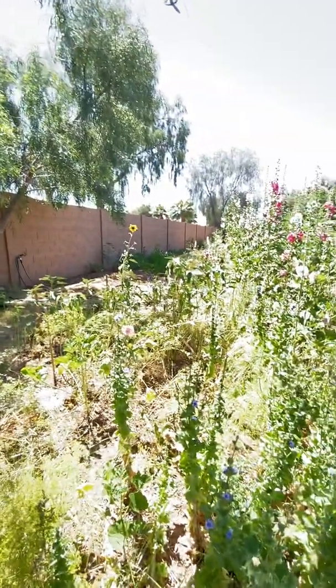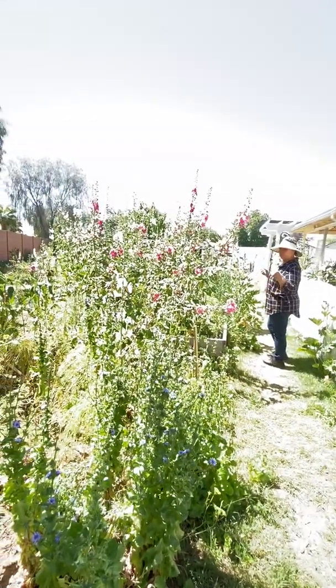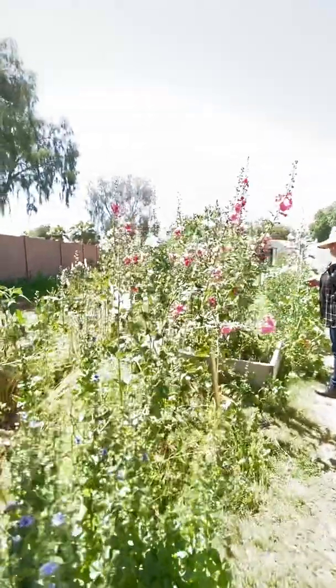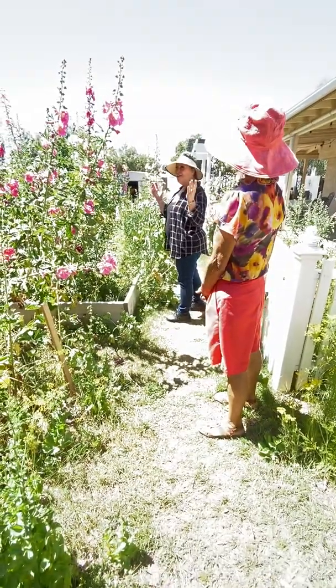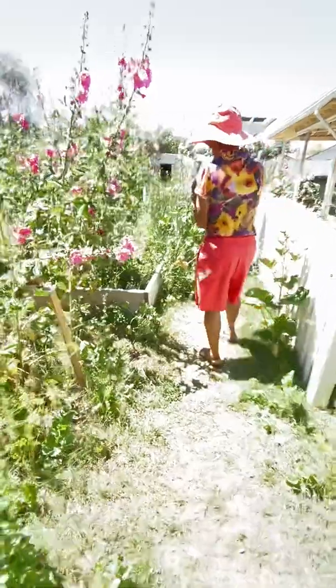So was this all just a grass backyard when you bought this house? No, it was rock and weeds. Yes, weeds. After I bought this house in 2011, I looked at it and I go, "What was I thinking?" It's a lot of work. In your spare time.